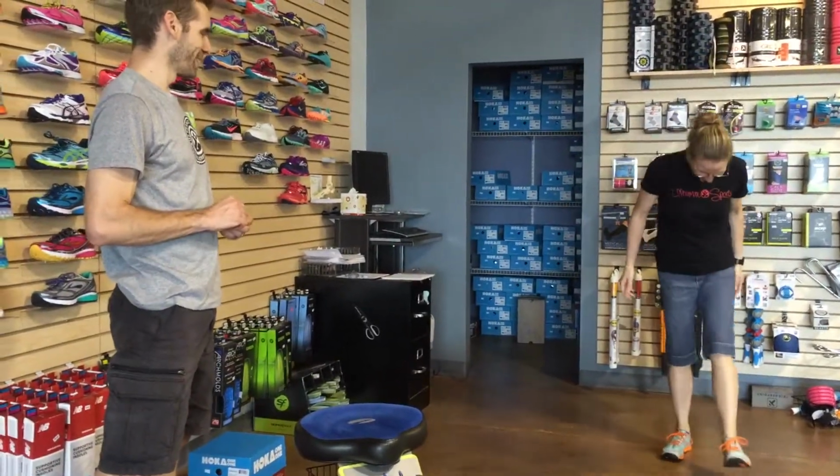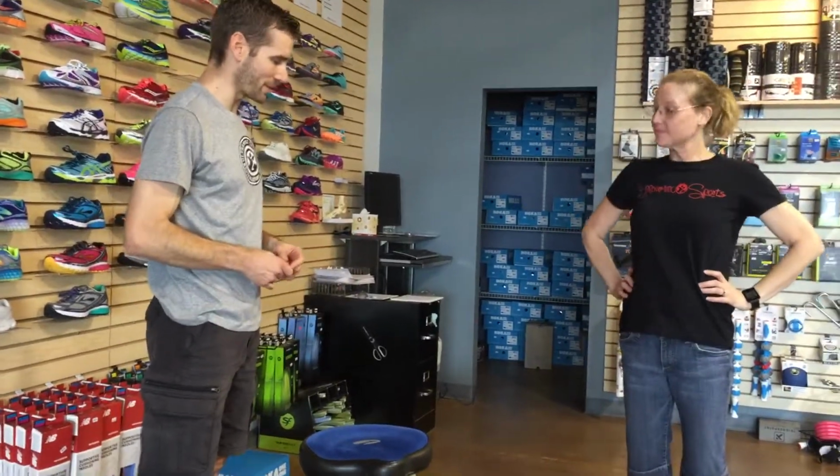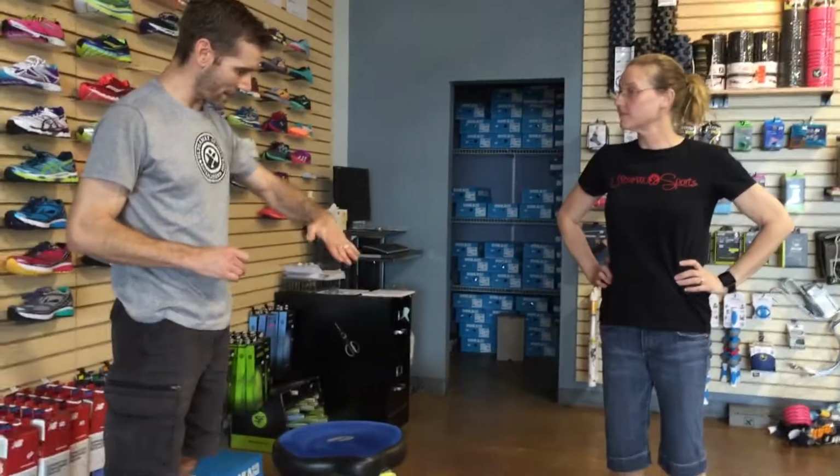Yay! Is that the one? Yep. Okay, that's the Topo Flylight. I'm wearing that shoe as well. I like it a whole lot. It's great because it has a 3mm offset.